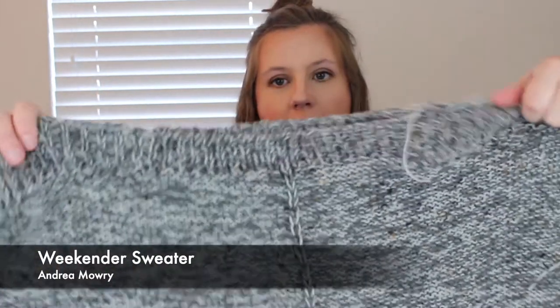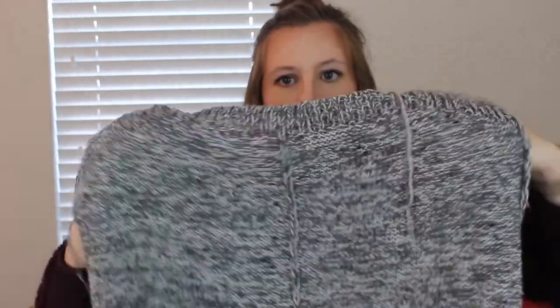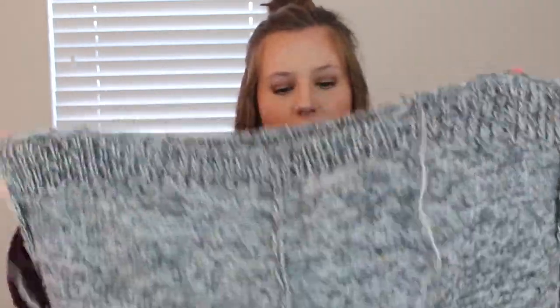There are a lot of works in progress because I have been dabbling here and there with all of them. But the next one is my Weekender. Yep, I worked on it. And I made progress on it that you can actually see. So, we have a body of a sweater, and we have shoulders, and we have a neckline. That's right. So, let me just put it on.